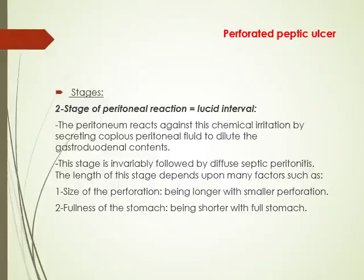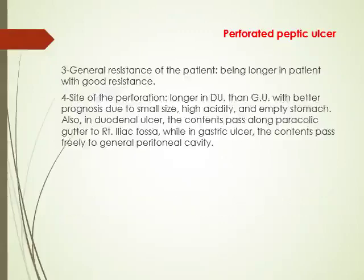fullness of the stomach لأن ده بيحدد ال amount of escaped gastroduodenal contents. ففي اللارج perforation هيبقى فيه large amount of escaped gastroduodenal contents وبالتالي اللوسيد انترفال هتكون قليلة. أما في ال small perforations this amount of escaped contents will be small and so longer lucid interval. برضو ال general condition of the patient بتحدد length of lucid interval. يعني patient with good resistance and good general condition will have longer lucid interval.